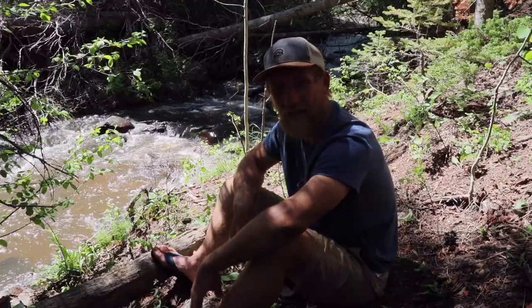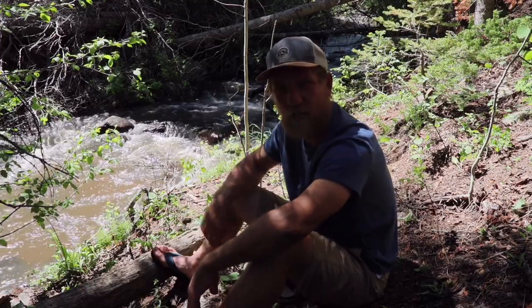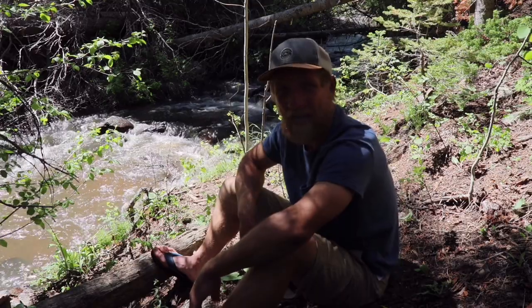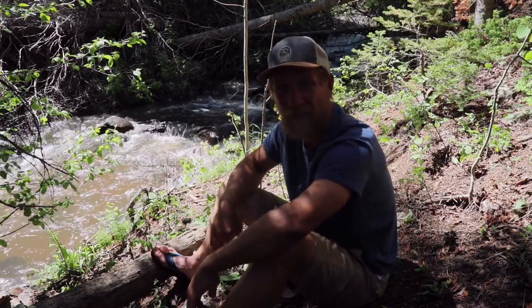Guys, we're here at Lower George Creek. There was an old diamond mine up the creek a little ways, so we got the sluice set up behind us. We're gonna run some material, maybe find some gold, diamonds, who knows what.